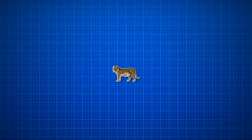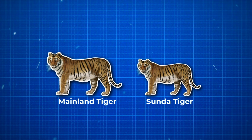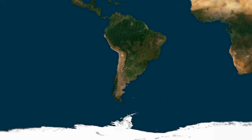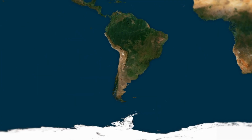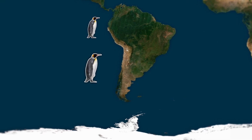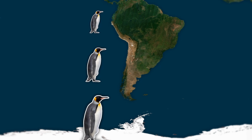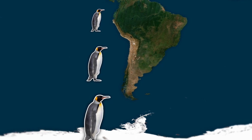In this case, the subspecies would be distinguished by its size. The Sunda tigers are noticeably smaller. This follows a phenomenon known as Bergmann's rule. Bergmann's rule states that within a group of animals, a latitudinal gradient of size exists. Animals near the poles are the biggest, and as you get closer to the tropics, they gradually become smaller.